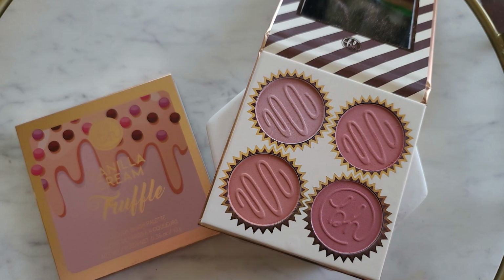And speaking of drugstore products and affordable, the BH Cosmetics little blush palette here. This is the Vanilla Cream Truffle 4-color blush palette. My friend Chandra gave me this because it was too light for her, and I don't know if this is still available, but these shades are so stunning. The formula is beautiful, and yeah, I've enjoyed this so much. I love these tones in here.